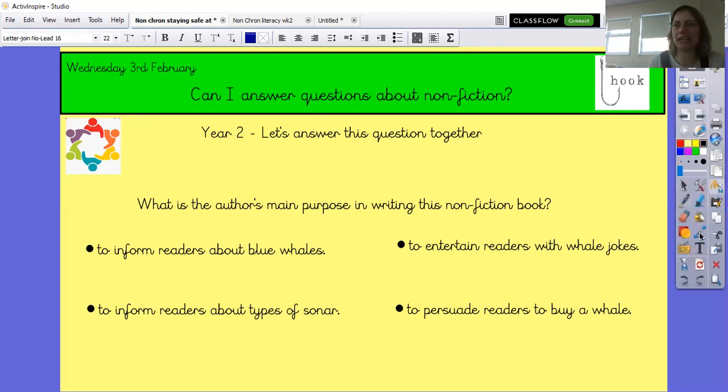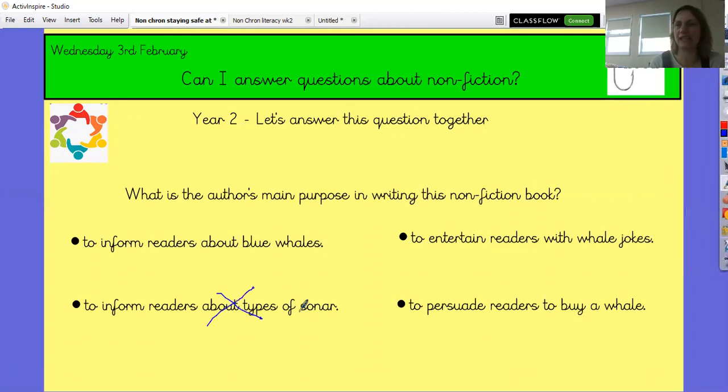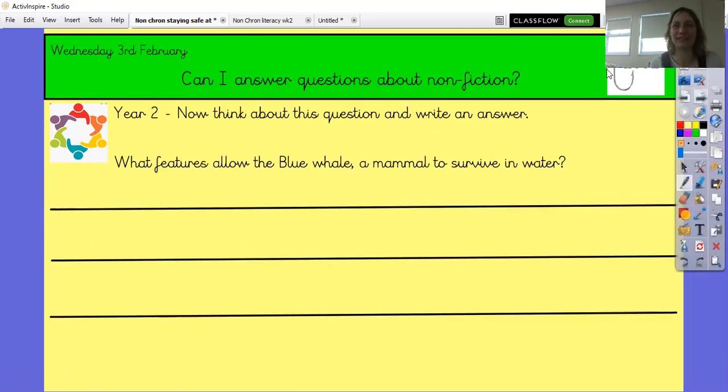There was absolutely no mention of that word sonar. So that one can be crossed out. It's not about that. I didn't have any whale jokes as I was reading, so it can't be about that one. And if you were listening, I don't think we were trying to persuade anybody to buy a whale. So it's not that one either. We didn't say they'd make a really great pet because they're so big you couldn't keep a whale at home. So the answer is this one. It is to inform readers all about blue whales. Okay, let's move on to the next bit.